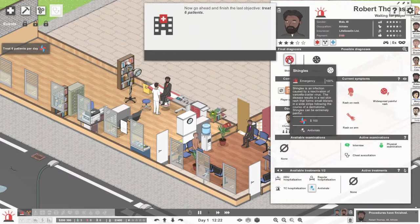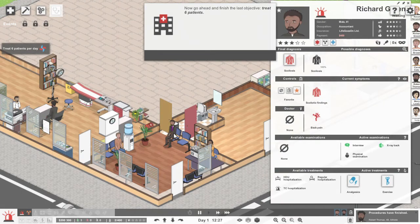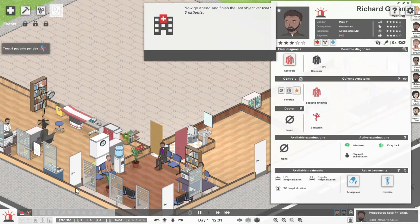Shingles. Again, another person with shingles. Okay, so antivirals, analgesics, rest, steroid cream. Yeah. You're just waiting here. Sorry for you. But instead of just handing out the diagnosis and the medications and all the recommendations, and sending you home, Chris here isn't really keen on doing it. He wants you to wait. I think he doesn't like you.